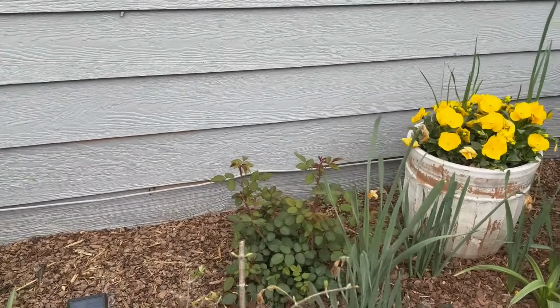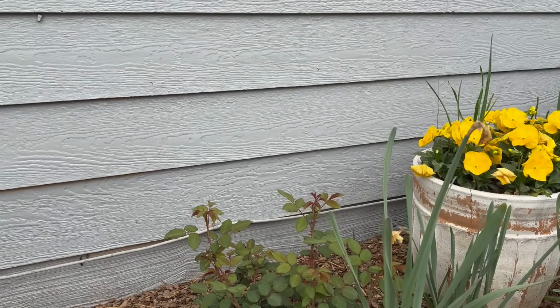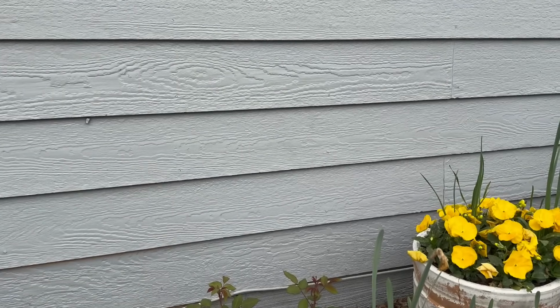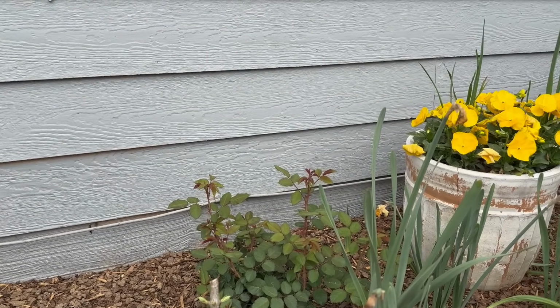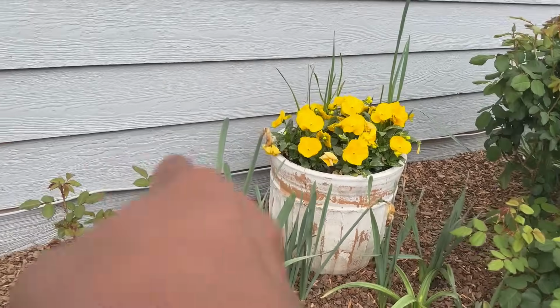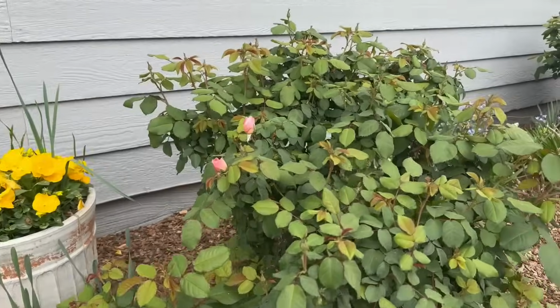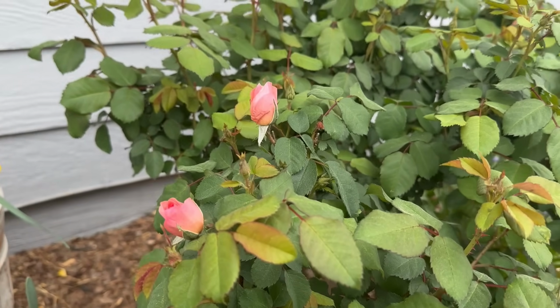That actually was a straggly rose. I had dug them up to pull them out from underneath the eave here, and I apparently didn't get it all, so I left it. I also have some alliums in here that are coming up. Daffodils that are still blooming. Look at this. Oh my God, it's just so gorgeous.